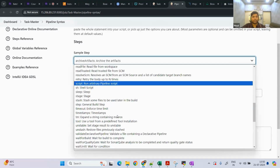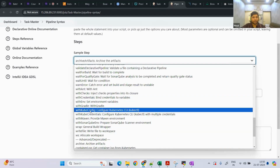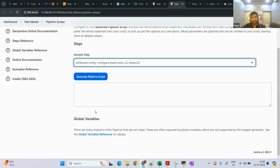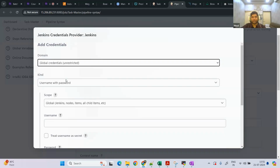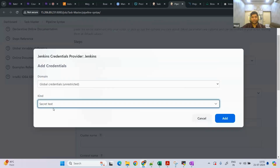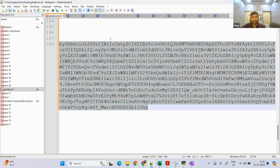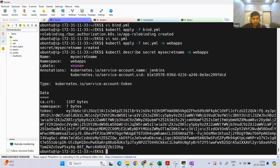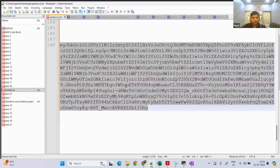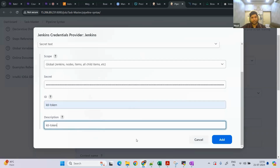And here we'll be able to find some options, something like with Kubernetes. You can see this option, withKubeConfig. Now, talking about credentials, we need to add the token that we just copied. Kind will be secret text, and the token. So we have the token here. I'll copy this and paste it here. Let me just confirm the token is correct. Okay, fine. ID we can put as k-token and save this.